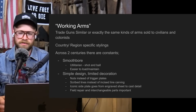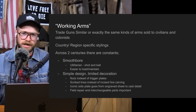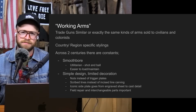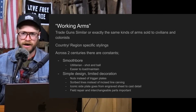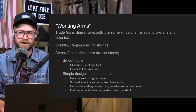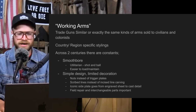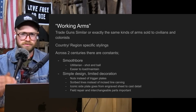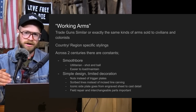And a key thing that we see in the documentation from the trading posts back to the gunsmiths in Europe was a demand for the pieces to be field repairable and to have as much part interchangeability as possible. Now, that is kind of limited over the years because you have a lot of people on the frontier, out in the middle of nowhere, no man's land kind of thing. But those are the two main constants: simple design and that smoothbore utilitarian nature.